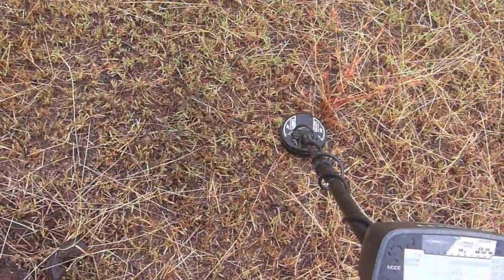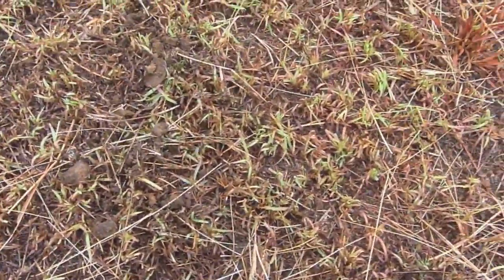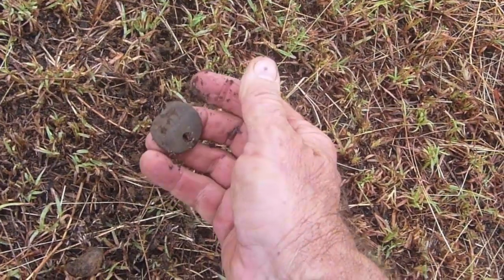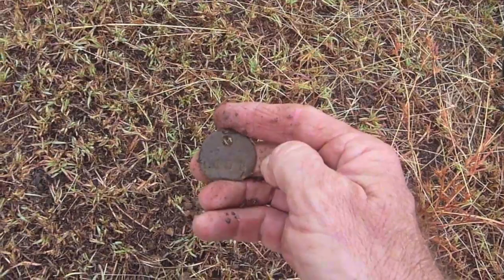Lovely, consistent high tone, 78. I just scratched the grass there and out comes another penny. Well, my second penny anyway of the day. There she is. That was a very shallow... Oh, it's not a penny. It's some sort of tag. It's maybe a machinery tag.